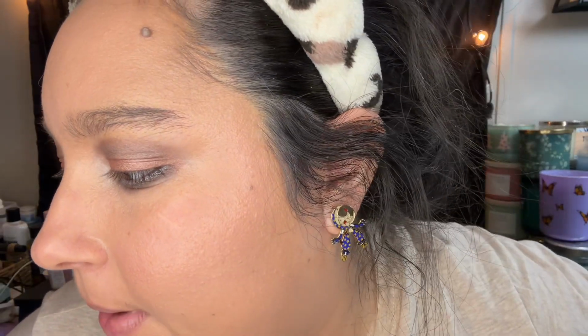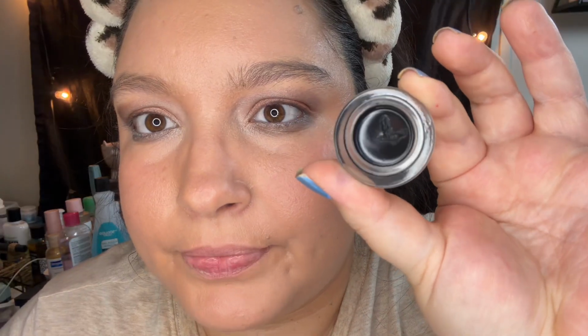So then I think for this look, I'm going to be wearing my Maybelline eyeliner. And I don't normally wear eyeliner, but I don't know, I've been kind of feeling it recently. So this is just what it looks like. This is actually a brand new eyeliner. And we're going to be taking an angled brush and just apply a little bit.